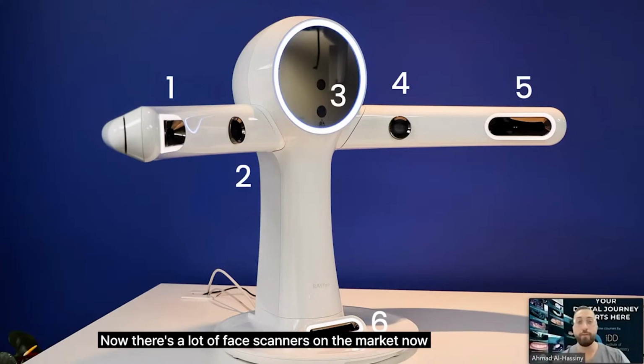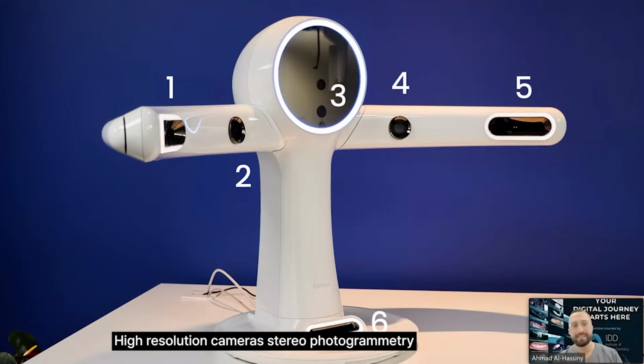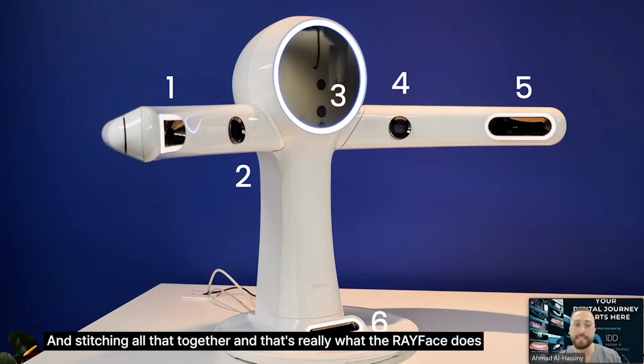Now, there's a lot of face scanners on the market now. Most of them are not for dental. There's some dermatology products. And so face scanning technology varies, whether it's 3D lasers, structured light, high resolution cameras, stereo photogrammetry. There are all these different types of technology, including LiDAR. But in the case of dentistry, one of the most common is just high-res cameras and stitching all that together. And that's really what the Ray face does.